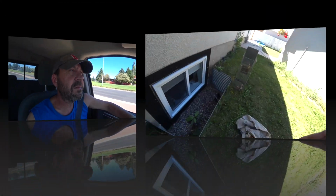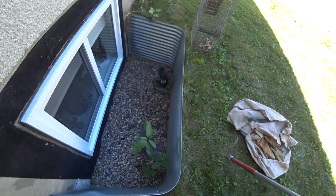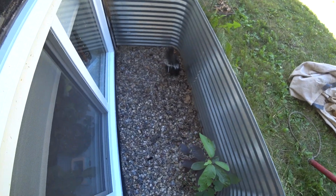I might retain the young one, probably will retain the young one, and see if I can catch other members of the family before his release. And yeah, we'll just take it from there. But let's go pick up this skunk. All right, here's our little skunker.